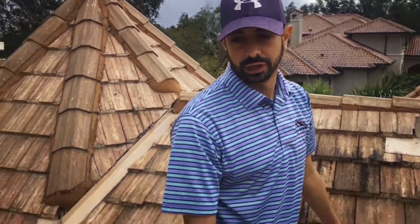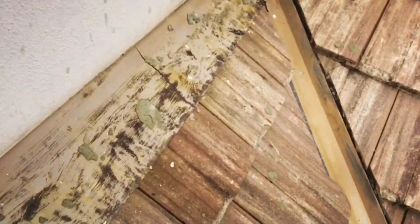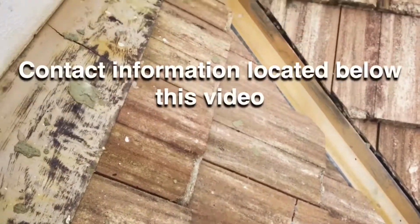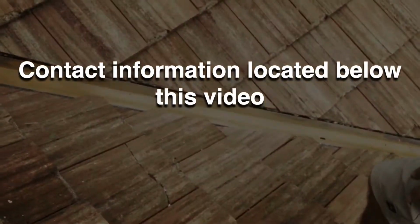Here's another one over here that also shows it's not something on the corners. Something might have possibly fallen off from the top, fallen from somewhere, but those are definitely damaged.